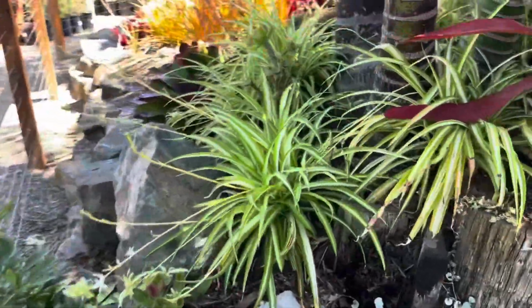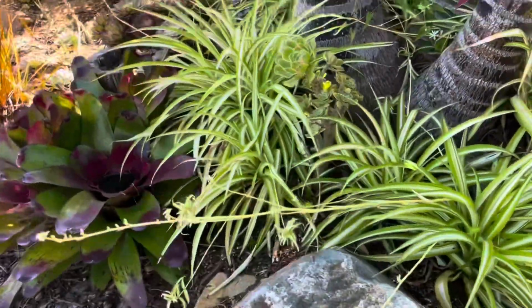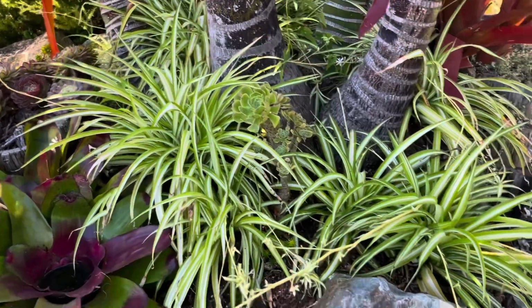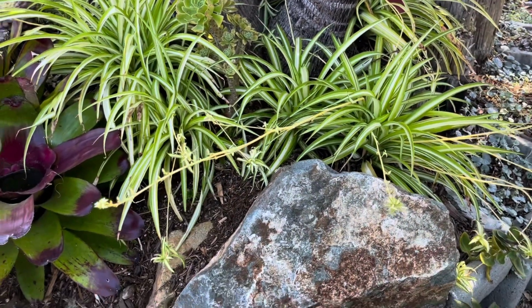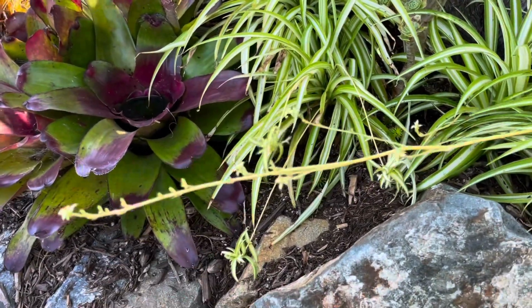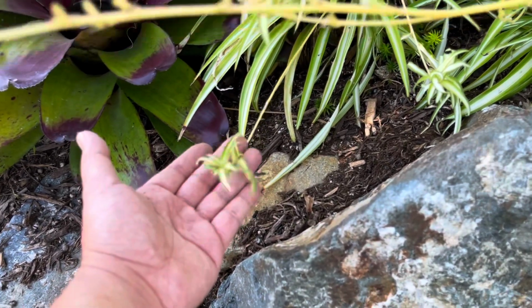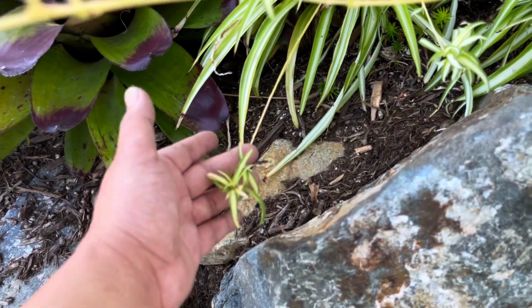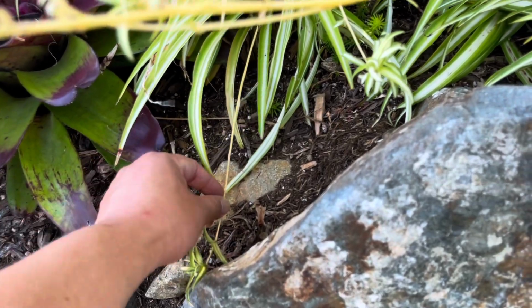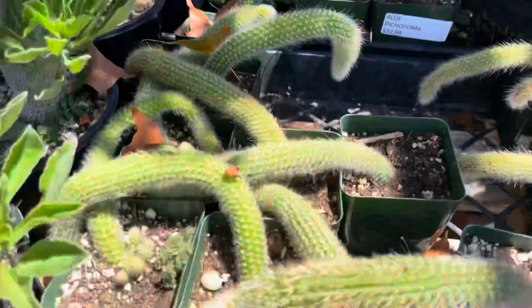Oh wait, look, here's some spider plants planted in the ground. And you'll see these will start to fill in because what they do is they propagate themselves in nature by putting these growers out, or these little baby spiders. And once they find the ground, they'll root and take off and become their own mother plant. The circle of life. Ooh, they have monkey tail cactus.